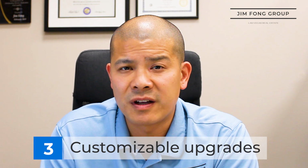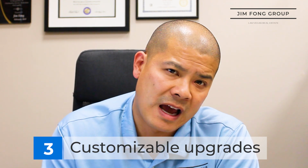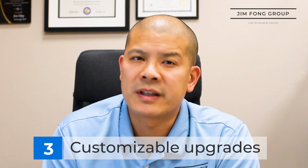Another advantage of new construction is the story that I told you before. It's really fun to choose all your own finishings on the home. I mean, you go look at homes and you say, well, I like this, but I don't like that. I like the flooring, I don't like the countertops. I like the cabinets, but I don't like the carpet. Well, when you buy a new construction house, you get to choose all those things. So that clearly is an advantage, in my opinion, when buying a new build.